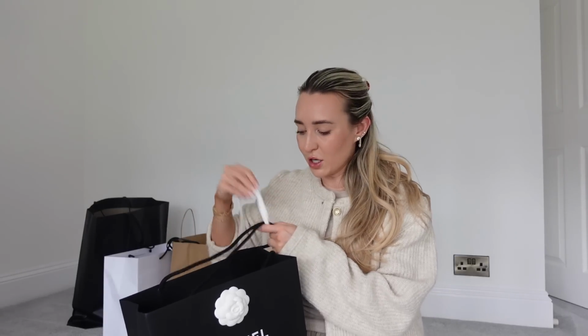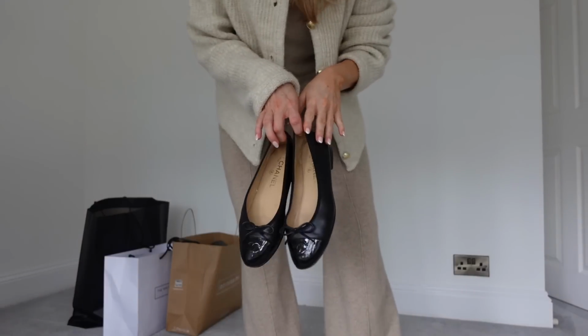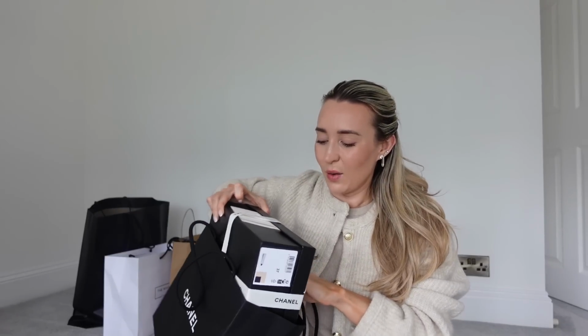But some of you might remember that last, I think it was springtime, I got the classic black Chanel ballet flats. I'll actually go and get them. And here are said shoes. Since I got them, I have worn them to death. In spring and summer, they go with practically every single outfit, and I've found them to be incredibly comfy. I raved about them in my best and worst purchases video of the last year. And so I felt like I wanted a different colour. So I'm guessing that gives you a little bit of a hint at what is inside here.